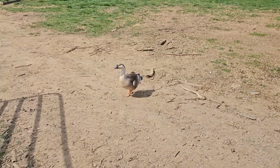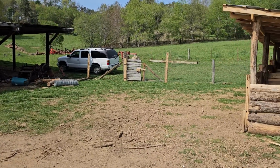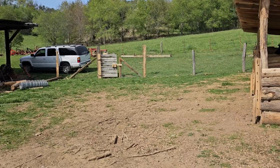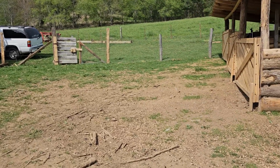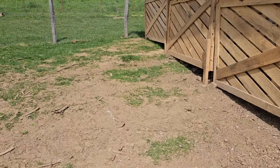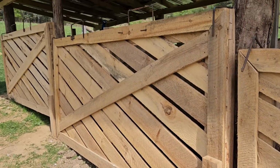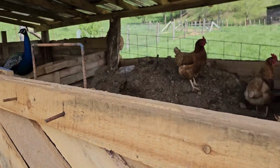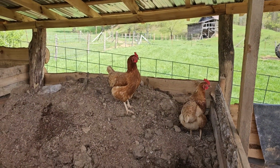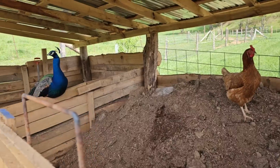But anyway, they have gone all the way around. I think there's a little section I've got to go get some more chicken wire for. But look in here, guys. This is funny. Aaron moved the compost the other day. And it looks like I will have to put chicken wire all the way across the back of that, or they're just going to hop over in the yard.